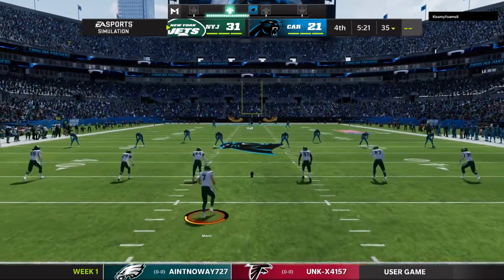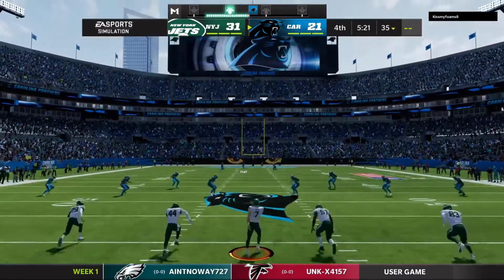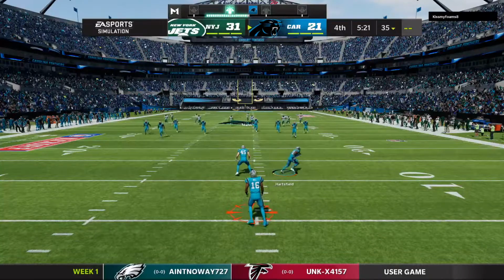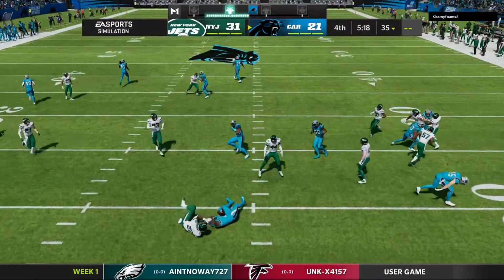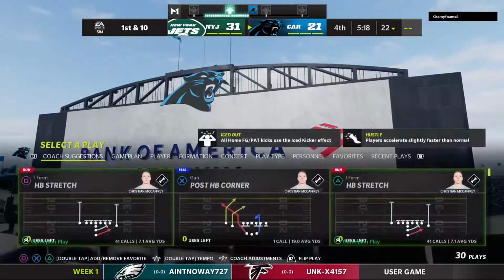Out is the kickoff unit as they run up and send this one away. On the return, here's Hall. And he's up past the 20 to the 22-yard line.